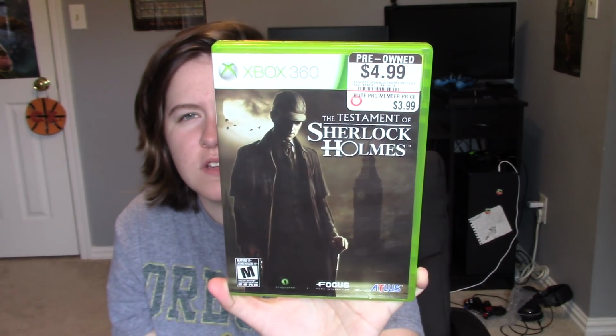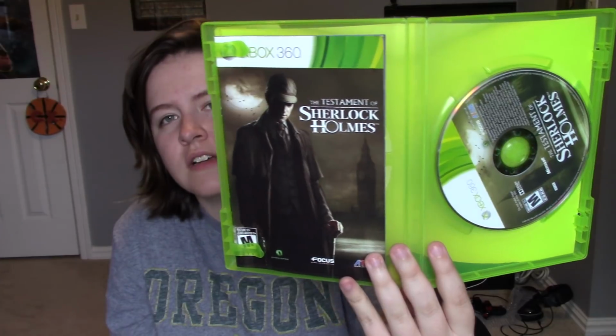And then the next one I got for $3.99 was this Testament of Sherlock Holmes. It's an Atlas title. It's complete with manual. And I think it's supposed to be kind of like the Telltale games, so I'm looking forward to playing it. Pretty cool. $4, I'll take it.